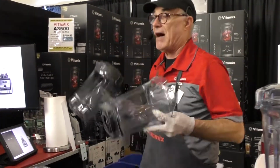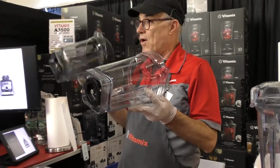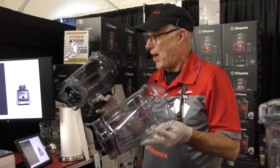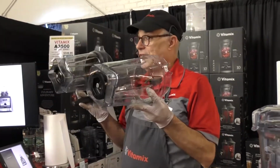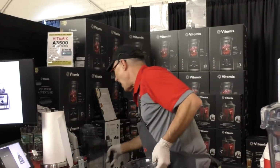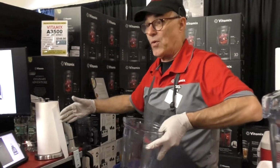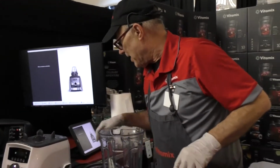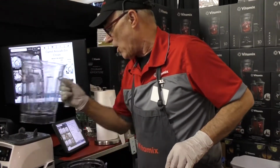A lot of people don't look at the bottom, but this was off of our Pro 750, which people paid around $750 for. It was the model number and the price. You can see the difference in quality on this one than here. So they made improvements, but they actually lowered the price and lengthened the warranty. The warranty is now 10 years, so it's just good all the way around. And I'm going to go back to my large container.